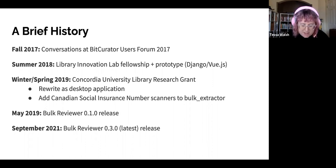So in the summer of 2018, I received a summer fellowship at the Library Innovation Lab at Harvard Law School to work on a prototype of what was eventually to become Bulk Reviewer, with the intention of developing a software tool that would assist archivists and other information professionals in managing this problem to a greater degree than was currently possible. I decided to leverage the open source bulk extractor engine developed by Simson Garfinkel for identifying personally identifiable information, or PII, based on regular expression matches, and build from there.